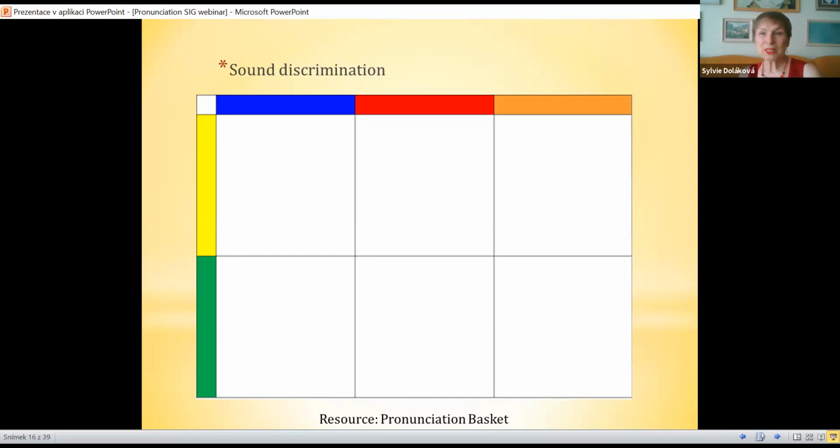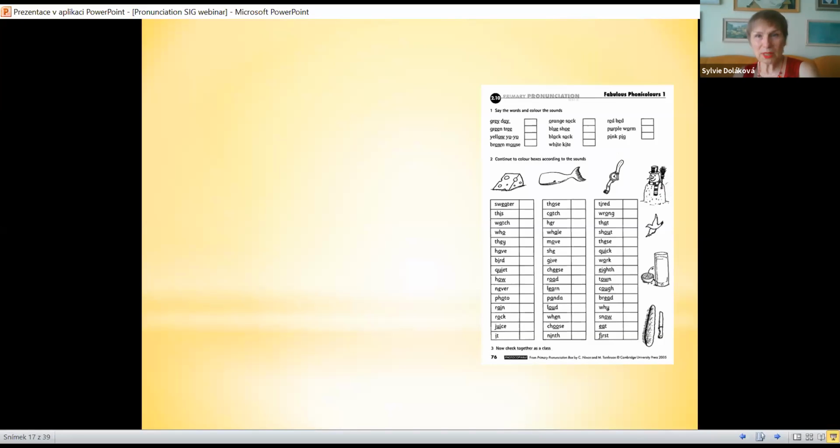It's very good in terms of listening skills, speaking skills, pronunciation, and also for communication, because actually they do a dialogue in between them, which is fantastic because I teach children to use English to communicate. So that's sound discrimination. Do you remember this worksheet? Still, the children have to read and write if they want to do it.